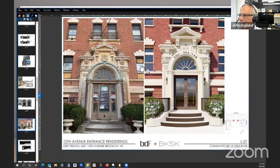And I should say that you could see in this photograph that a lot of this terracotta and even some of the brick, like these brick courses right here, have been painted. And when the building is cleaned, we'll have a little better idea of what the original terracotta color was. The color in this rendering is much too bright and too white, but we don't at this moment know exactly what the color of the terracotta will be. So when the building is cleaned, we'll have a little better idea of the target color for the entrance.